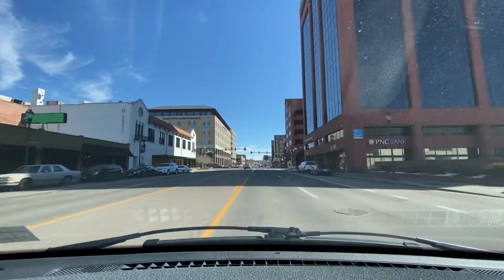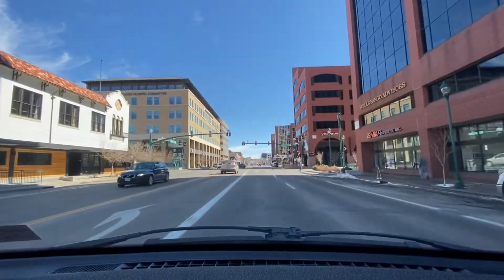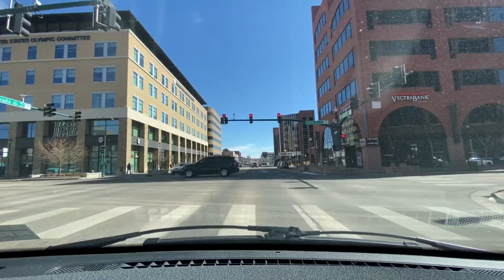We got Saigon Cafe on my left-hand side, PNC Bank on my right-hand side, Epiphany on our left-hand side, Wells Fargo Advisors and Remax Properties Inc. on our right-hand side, as well as Vectra Bank Colorado on our right-hand side. We're at Tejon and Colorado.